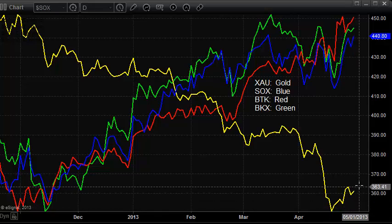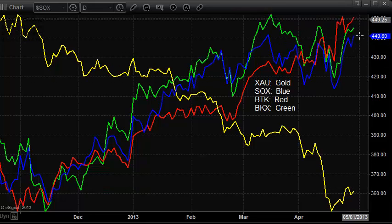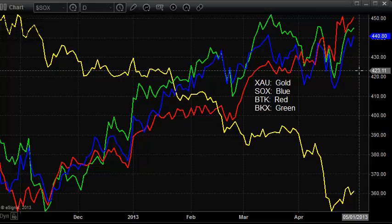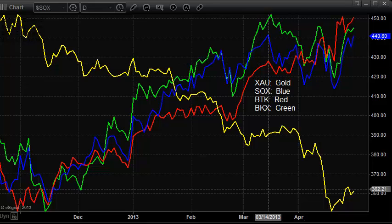If we can take out this prior high, we can talk about potentially putting in a higher low, but until we do so, that's not a higher low yet. And you can see that all the other majors were positive to some degree. Both the SOX, the BTK, and the BKX were all positive on the day. Let's take a look at our actual indices for the sectors and see what they have to say.